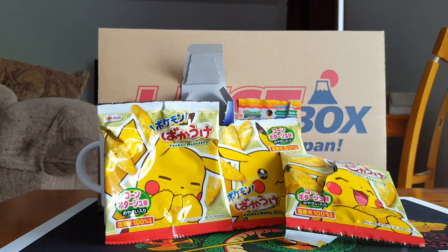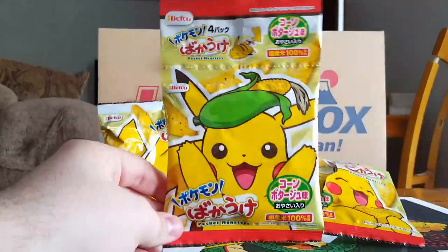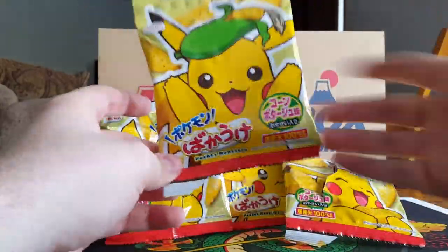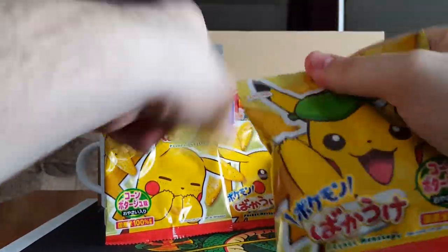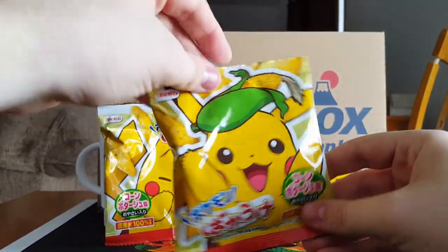Okay, I don't know what happened, but this all came in one. It was all connected in one. I actually tried all three. They're all gone. This is actually really good. This seems like something Pikachu would eat. I love the design of the character as well. Really neat stuff.